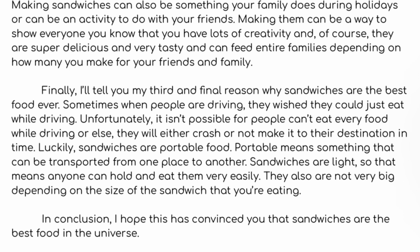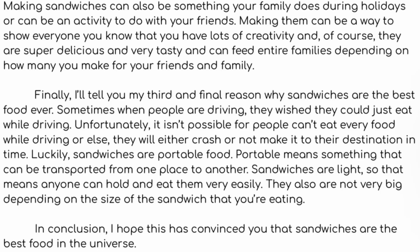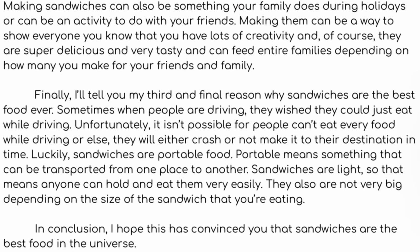It's definitely possible. Luckily, sandwiches are portable food. Wow. That was bad. Portable means something that can be transported from one place to another. I think everyone knows what portable means. I don't think you need to explain it. Sandwiches are light, so that means anyone can hold and eat them very easily. They are also not very big, depending on the size of the sandwich that you're eating.